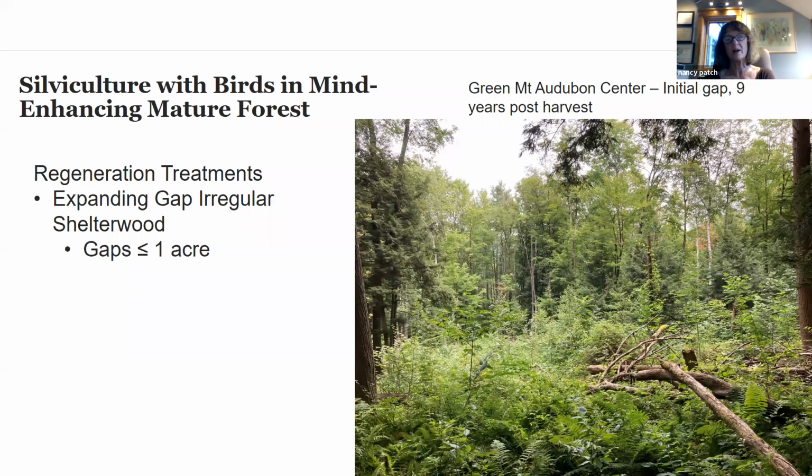There are many different variations of irregular shelterwoods, but these are really important to be used in forests that are degraded. So we use these often to recover a forest. We're talking about ecological forestry restoration, really bringing a forest back to a good condition. And this is a really excellent system to be using here. The gaps at the beginning, we'll see in a minute, are less than an acre in size, between a quarter of an acre and an acre, which mimics the natural disturbance regime that we have in the northern forest. Those small wind events are how our forest evolved. So we're recreating what nature would be doing on its own.